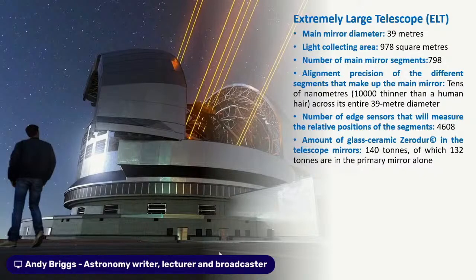As it stands, the telescope has a collecting area of 978 square meters. Now, all of those 798 mirror segments have to be aligned absolutely perfectly. The tolerance to which they have to be aligned is tens of nanometers, 10,000 times thinner than a human hair, across the whole of the mirror. So that is an unbelievable accuracy that they have to achieve. And they have 4,608 sensors across the mirror measuring the relative positions of those segments and correcting them in real time if any get out of alignment. And the primary mirror weighs 132 tons. It's made of a glass ceramic compound called Zerodur, and the total weight of all the mirrors is 140 tons. So this is a huge project that Europe has undertaken to build the world's biggest telescope.